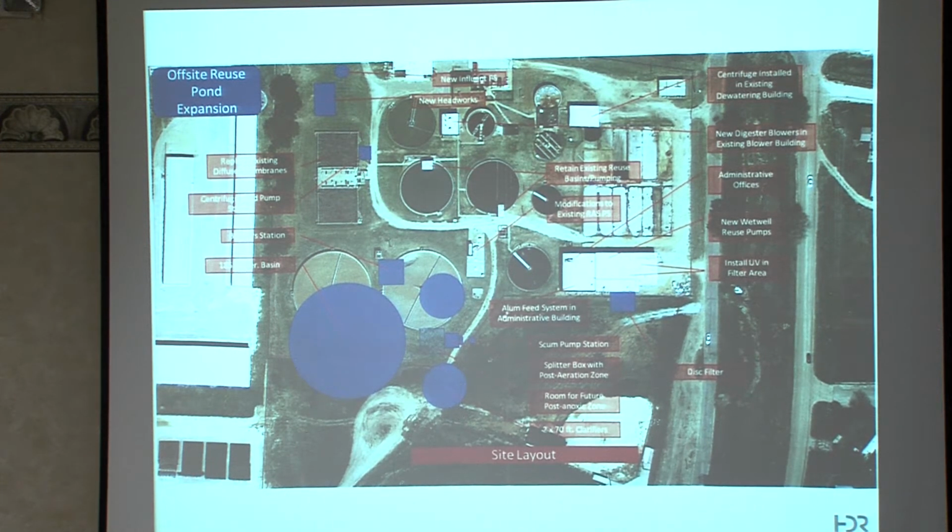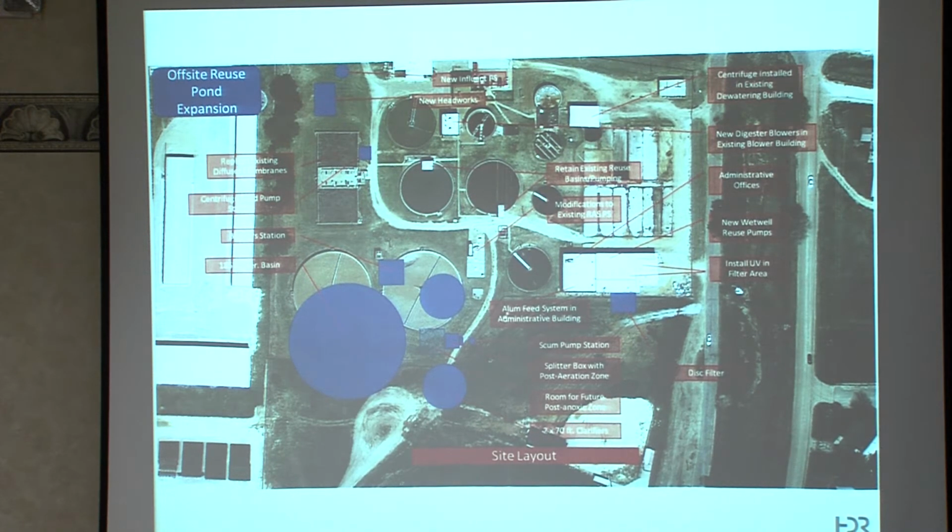It'll increase the ability to take materials out of the wastewater at the very front of the plant, which further protects the facilities downstream and also reduces your operation and maintenance costs on those facilities.